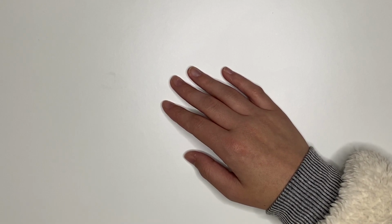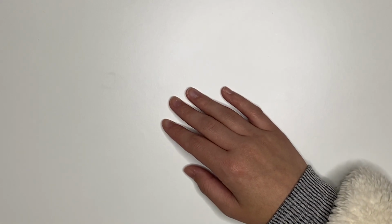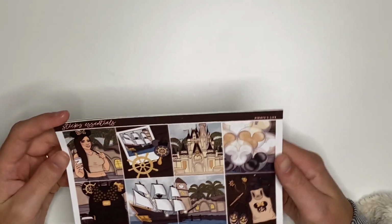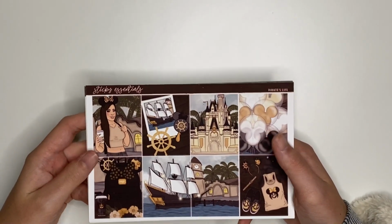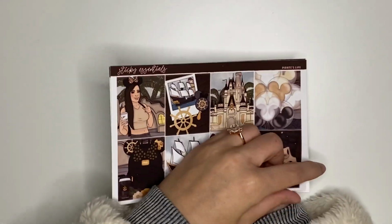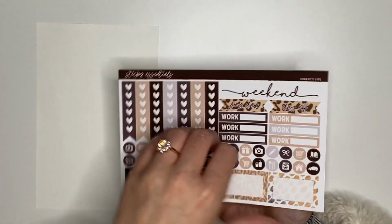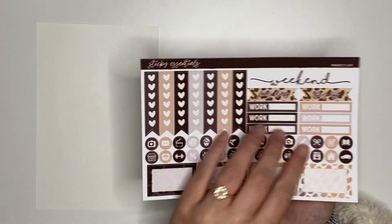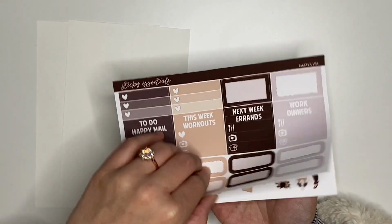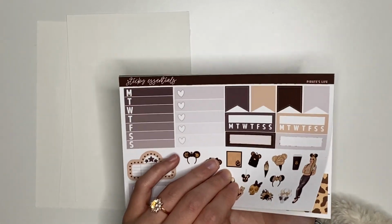But housekeeping, as per usual, my inserts are from Caress Press, my tweezers are from Sassy Planner Co. The kit I am using for this spread, which is the week of the 20th of September through the 26th of September, is Pirate's Life from Sticky Essentials. This is a very brown toned kit, and that's just not particularly my vibe, but I'm getting to use gold, which I haven't used in a while, I feel. I guess technically I used it in my last spread, but I digress.